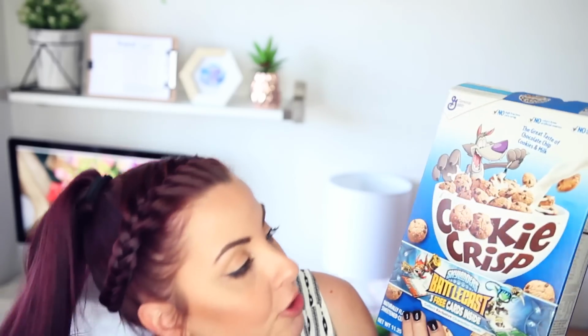Next up we have Cookie Crisp, and this reminds me so much of Jessie and Gina from BF vs GF. They tried this on their channel ages ago when the Cookie Dance song first came out. So this reminds me of them and it makes me sad because they're broken up. But anyways, I'm going to try this.